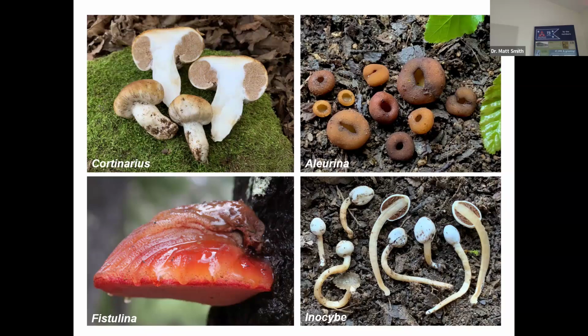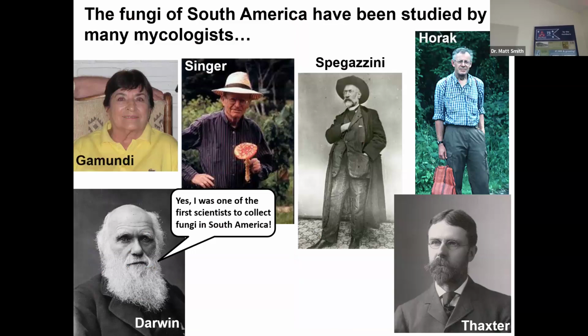You see tons and tons of this group, Cortinarius, many truffle-like fungi in Cortinarius. Alurina, which is more or less restricted to the southern hemisphere. This one's not, but this particular species is a rare group in the northern hemisphere and is very abundant there. And then weird things like this sequestrate Inocybe, which are only known primarily, well, there's one species from the northern hemisphere and all the rest are from the south.